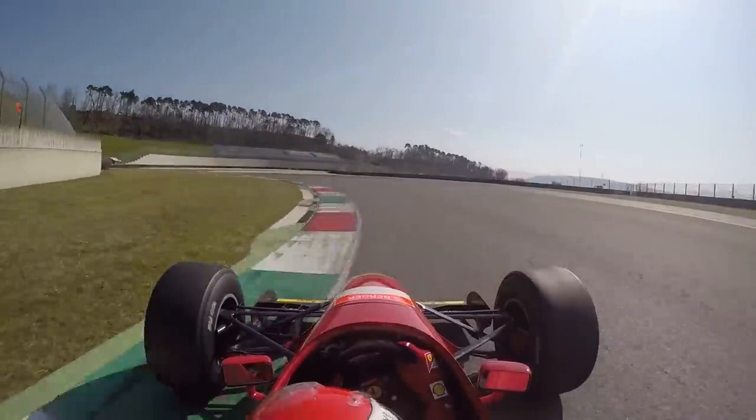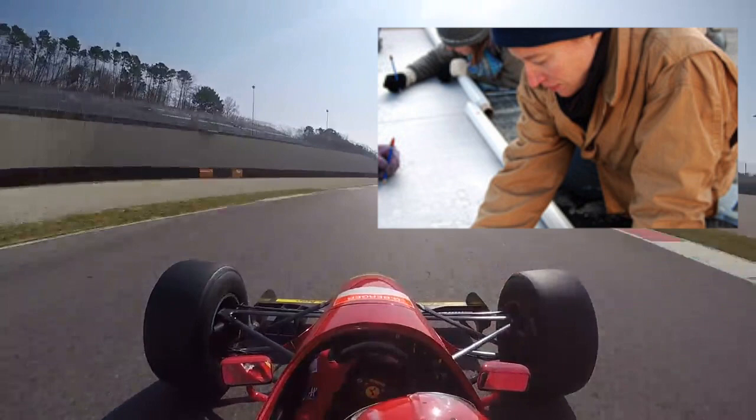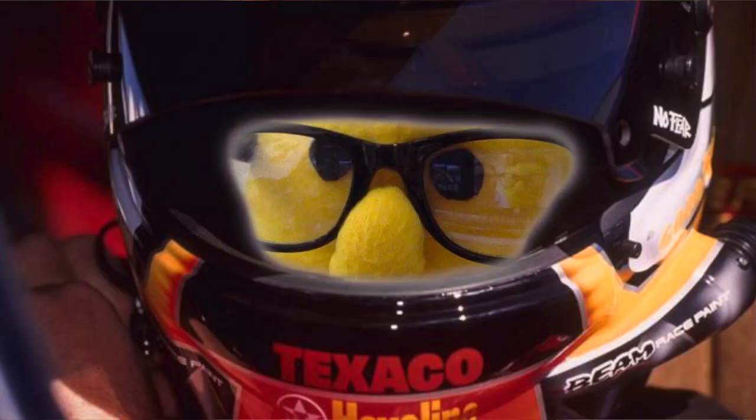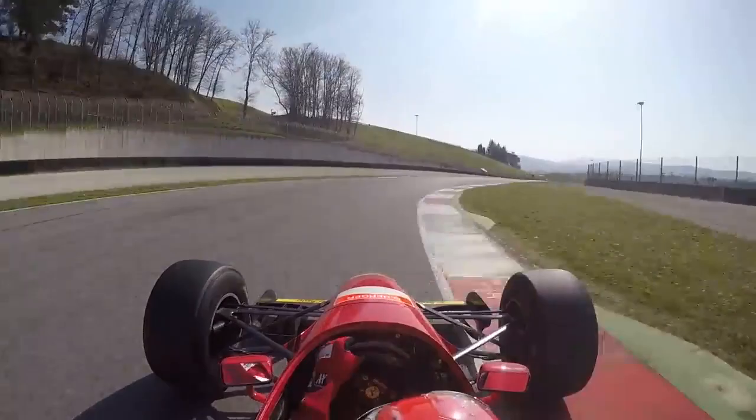Today we're going to learn about artist Ingrid Calame and how she would do tracings of tire marks on the Indianapolis Speedway to make artwork like this awesome painting right here. We're going to see how racing and art can go hand in hand. Let's have fun. Here we go.